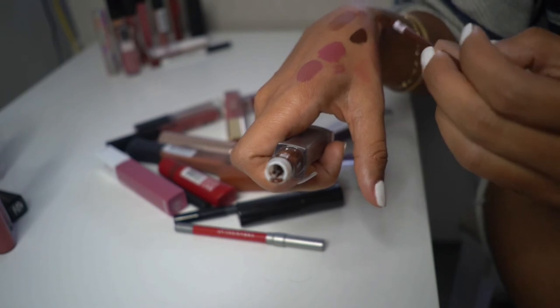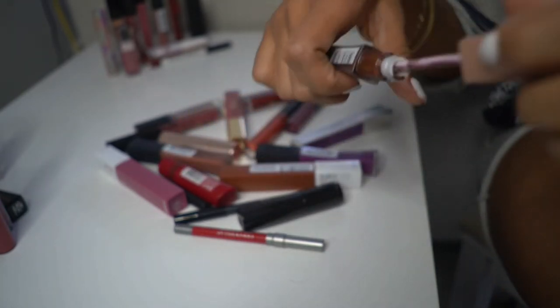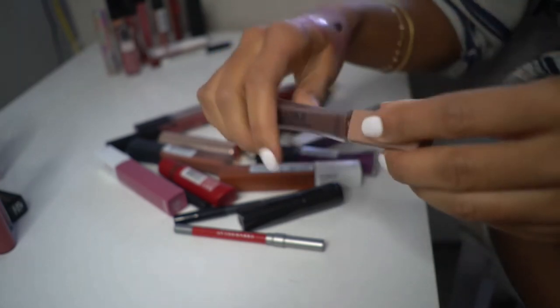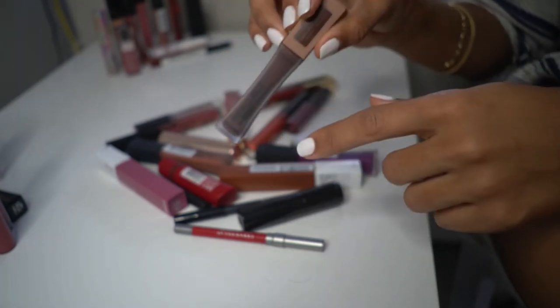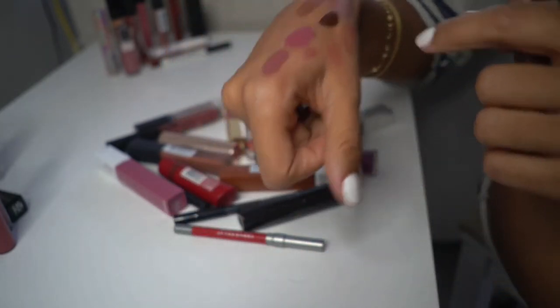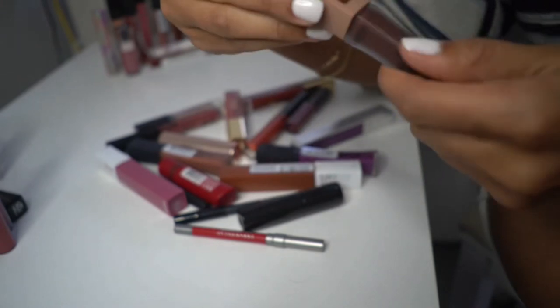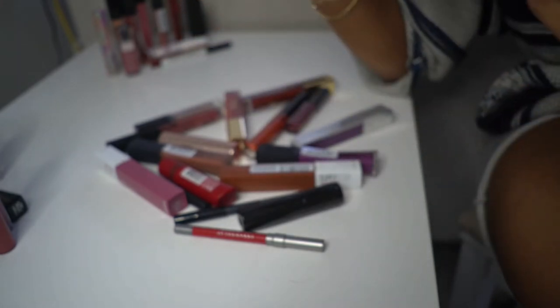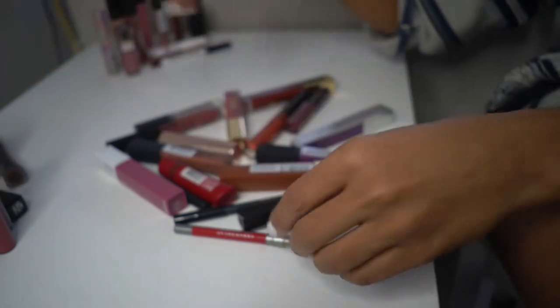Oh my god, this color is dark. I was really into these type of colors. Oh, it smells like chocolate. Oh my god, yes, this is actually the L'Oreal. It's part of their chocolate collection. Oh my god, I don't know if I would wear this color anymore just because it's so deep, but I don't want to throw it away. It smells like chocolate. Oh my god, that smells divine. Okay, we're going to keep that here. We're going to keep it just for the smell.